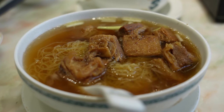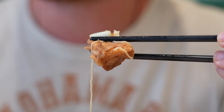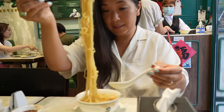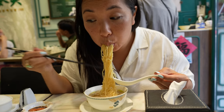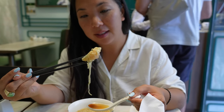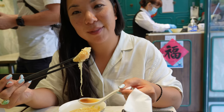It was super strong and really delicious, and I take in a lot of the flavor. I got the beef brisket thing, but it's just a hint of spicy and then super savory beef straight to the dome. Eat it, eat it. Nope. Look at these wontons. They're shrimp and super filling and chewy and dense and super tasty.